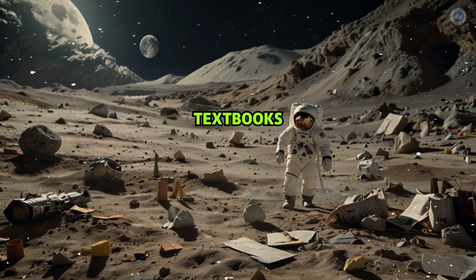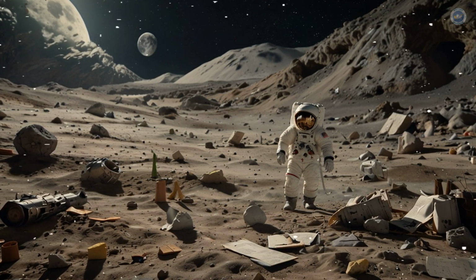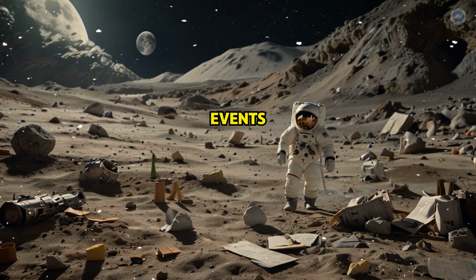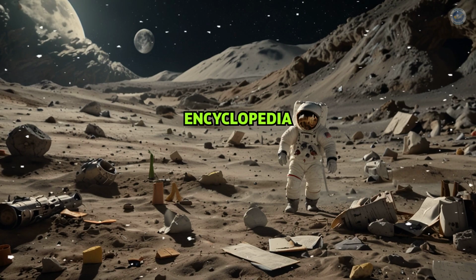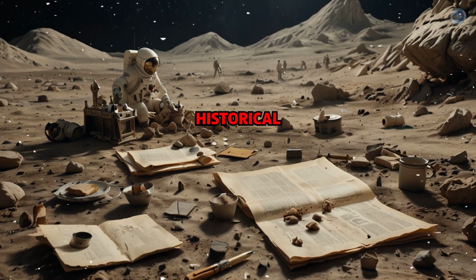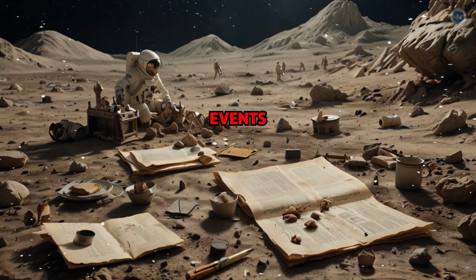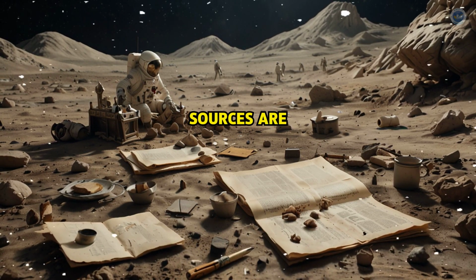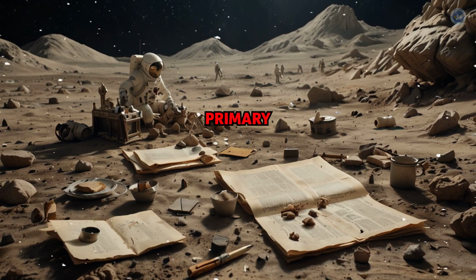Examples include textbooks, the ones you use in class; documentaries, TV shows about historical events; biographies, books about famous people's lives; encyclopedia articles, summaries of historical topics; and journal articles, scholars analyzing historical events. Secondary sources are like a historian's magnifying glass, helping us make sense of primary sources.